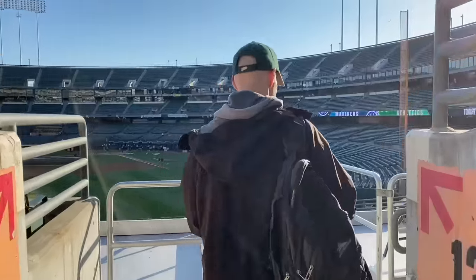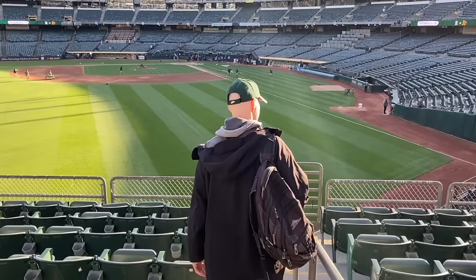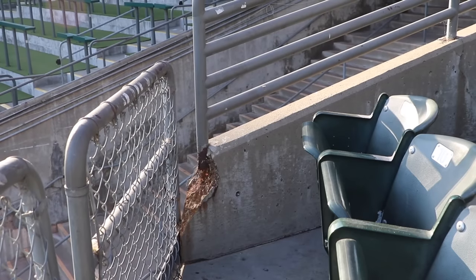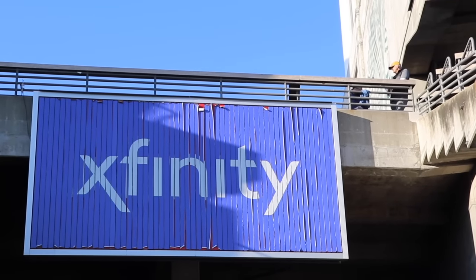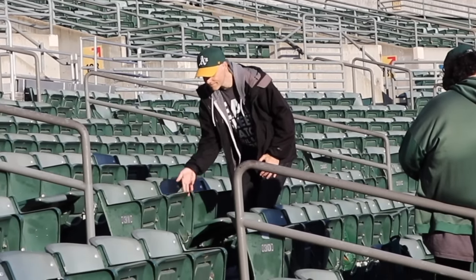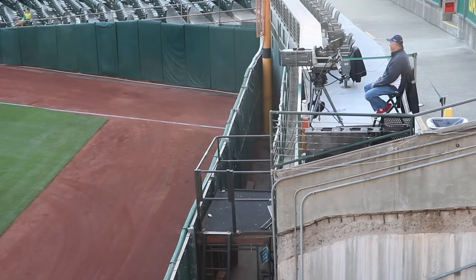Man, this place is such a trip. Every time I come here, I'm just amazed at the condition of, well, pretty much everything. There is no other MLB stadium that looks anything like this. And yet, personally, I enjoy it because there are lots of different places where baseballs can hide.